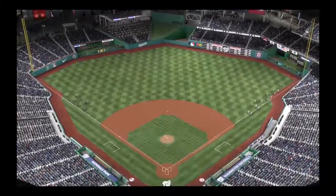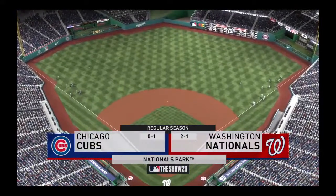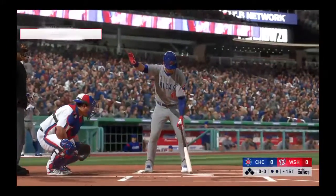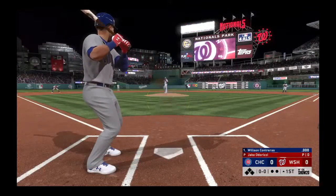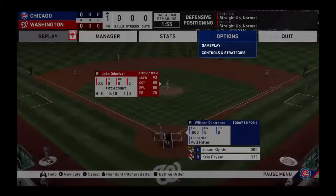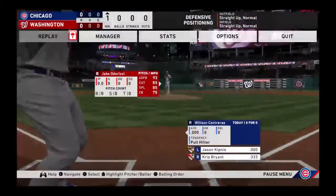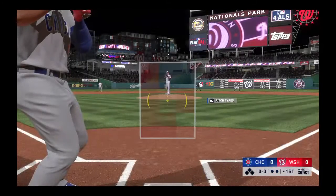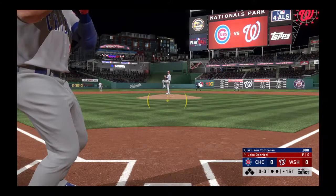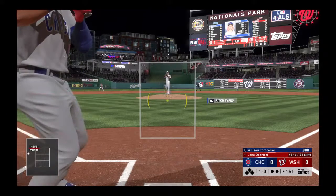We are under the lights as the show gets you ready for another edition of Major League Baseball. Tonight, we've got a good matchup in store between the Chicago Cubs and the Washington Nationals. First pitch coming. Here it is. Way inside with that one. A pretty easy take there.